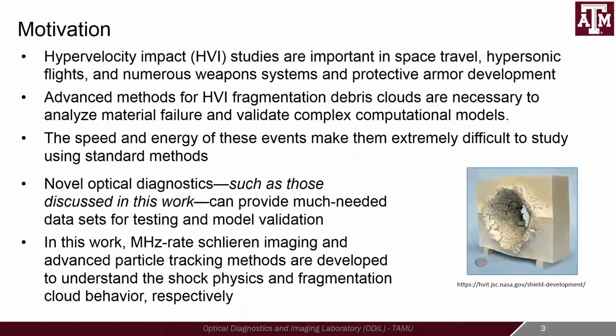Hypervelocity impact studies are important in a number of fields. In order to design effectively for these applications, though, complex computational models are needed to explain the material behavior effectively. In order to do that, we need to produce validation data that can be put against these models to prove that they are effective. And traditional diagnostics are just not great at handling the speed and energy of these events. However, novel optical diagnostics may be the answer to bridge that gap and provide critical model validation data.